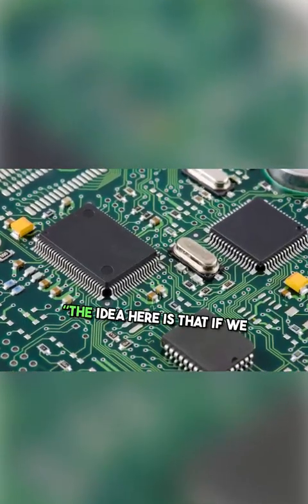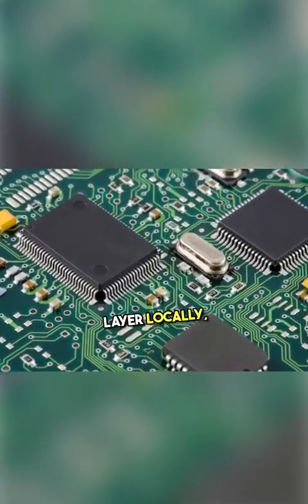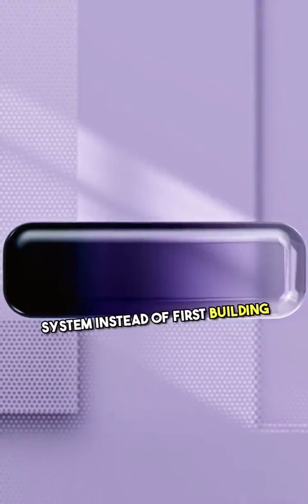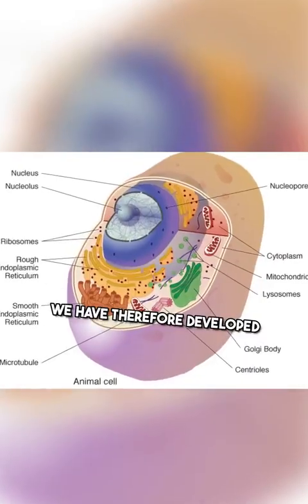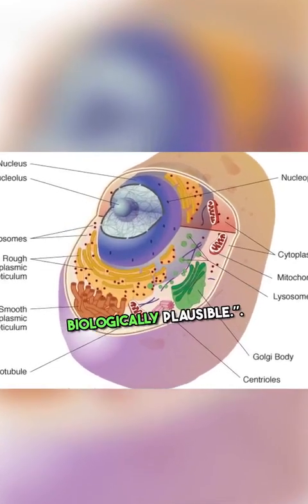"The idea here is that if we train each physical layer locally, we can use our actual physical system instead of first building a digital model of it. We have therefore developed an approach that is more biologically plausible."